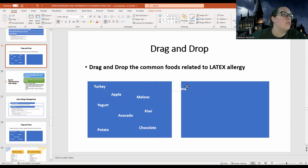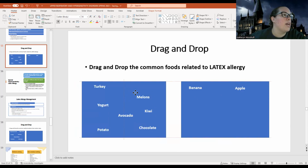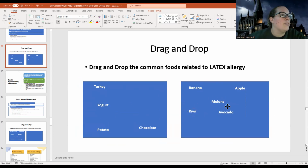Banana is a fruit. I'm going to move this over. Apple is a fruit. Melons. I'm going to end up doing this all the time. Drag and drop, don't fail me now. All right, melons. Now, yogurt is dairy. I don't think yogurt has anything to do with latex allergies, or is at least not commonly associated. Kiwi, so kind of that tropical nature. Avocados, I believe, are over here. And believe it or not, potatoes too. It's raw potatoes. I don't think chocolate is.